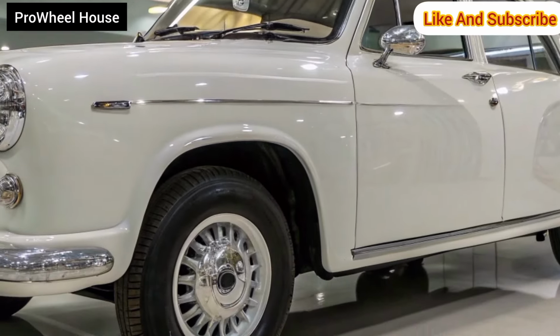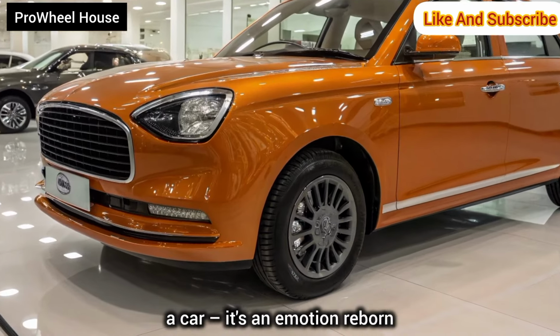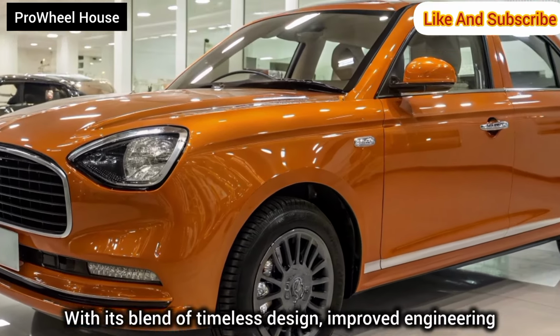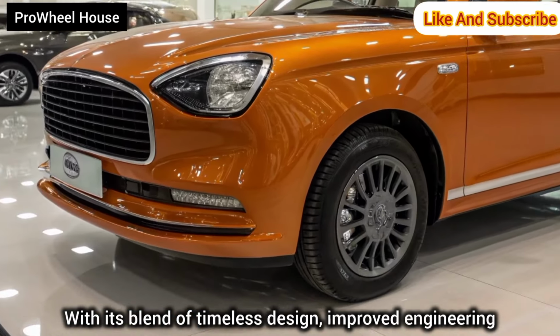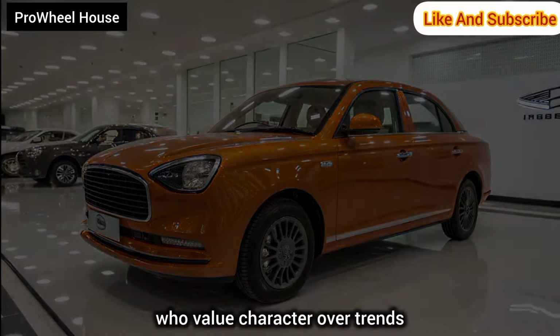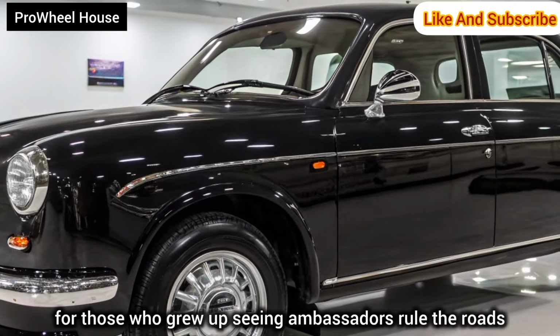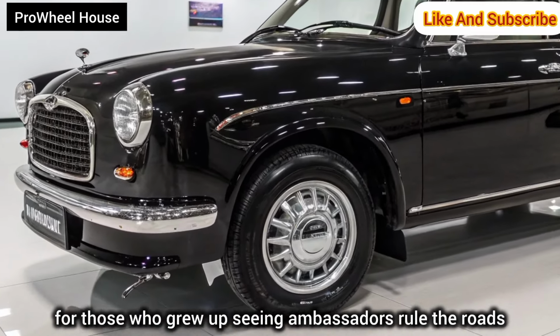Final verdict, a timeless revival. The 2025 Hindustan Ambassador 1800 ISZ isn't just a car, it's an emotion reborn. With its blend of timeless design, improved engineering, and daily practicality, it targets enthusiasts who value character over trends. While it may not be for everyone, for those who grew up seeing Ambassadors rule the roads, this revival is nothing short of iconic.